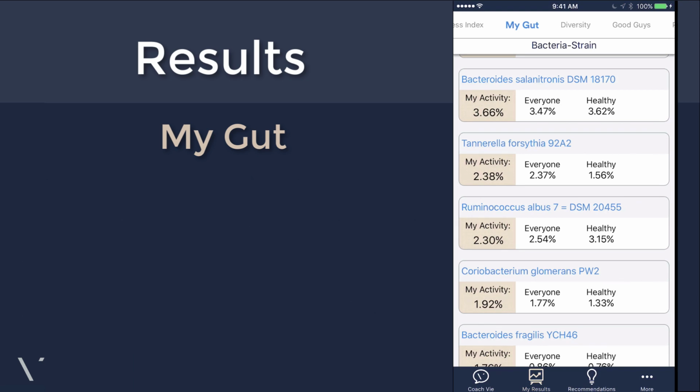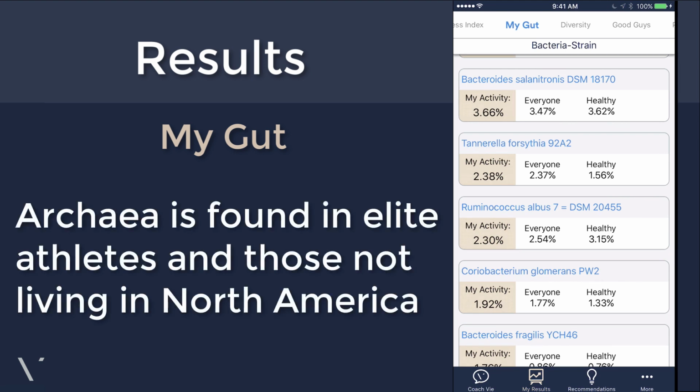Now, another organism that's not very active in your microbiome is archaea. We know that the Amerindian and even European populations have more archaea in their gut than North Americans do. So the North American lifestyle seems to be limiting these organisms.